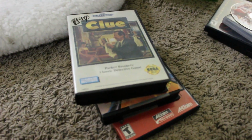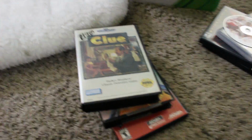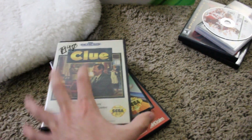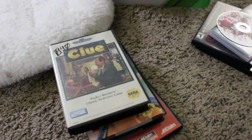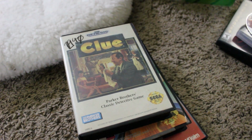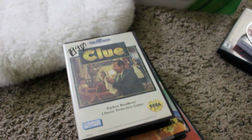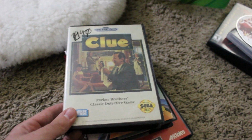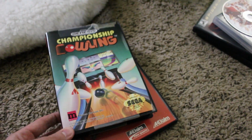So I ended up going to another shop and grabbed these 3 games, which this is Clue on the Sega Genesis. It has the cover art, it has the cartridge, but unfortunately, it does not have the manual with it. A little bit of a disappointment, but for $1.50, you know what? Awesome. Never heard of this.